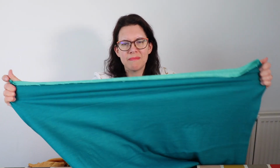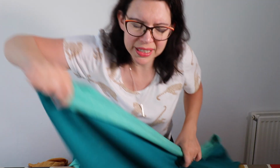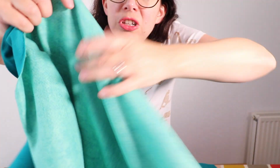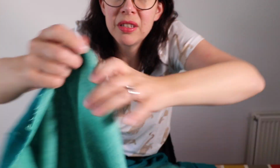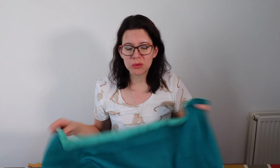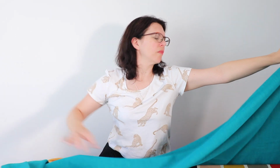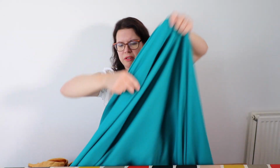This is tubular, but there's no stretch to it because it's fleece backed. I guess it's classed as jersey. So it's fleece backed, again tubular, but because it's fleece, there's not really any stretch to it. So I'm not sure what to make with it. But look how much there is. If I say that's probably 1 metre, I would say there's easily 2.5 metres there for £3. But I'm not sure what to make with it.